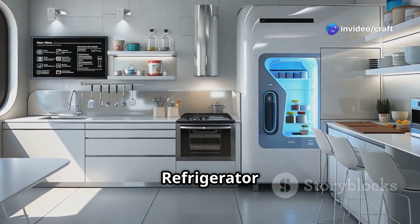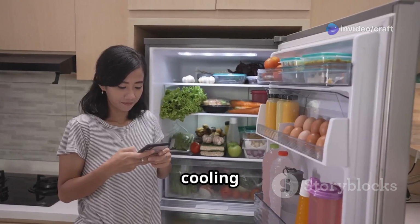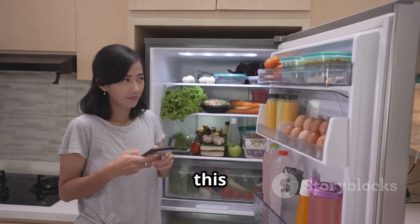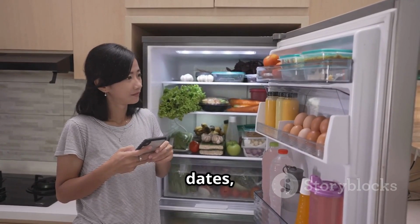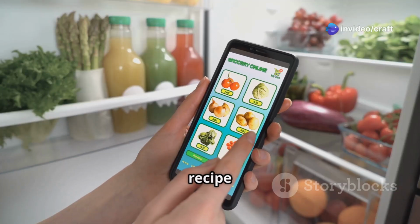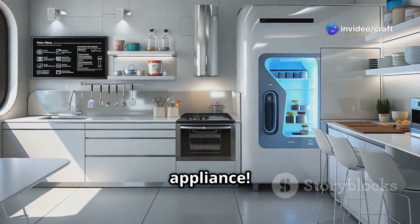Introducing the Smart Refrigerator. Keep your food fresh and organized. With advanced cooling technology and smart features, this refrigerator helps you manage your groceries efficiently, track expiration dates, create shopping lists, and even get recipe suggestions based on what's inside. Upgrade your kitchen with this smart appliance.